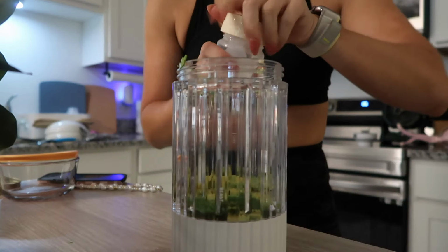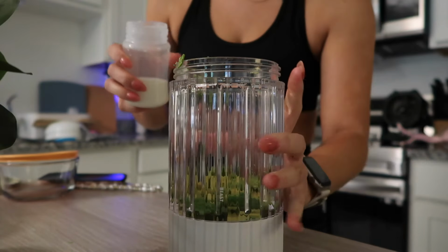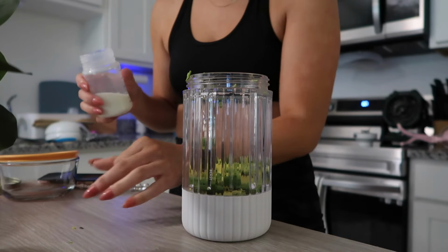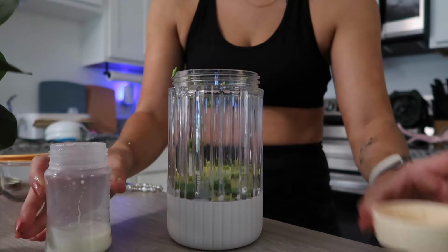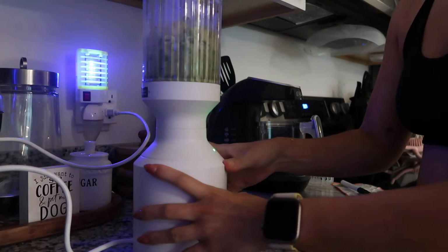Now that I have all of the avocado in here, I'm just gonna add a little bit of the formula. I'm not sure how much I'm supposed to add, so I'm just gonna start with a little splash and then we'll go from there. Okay, this is a very suspect tripod here.